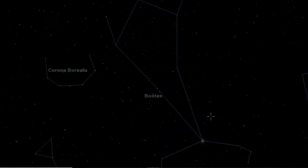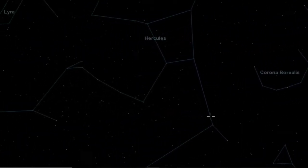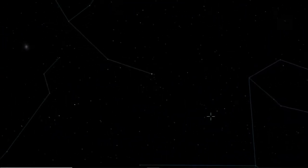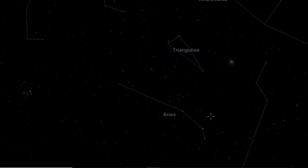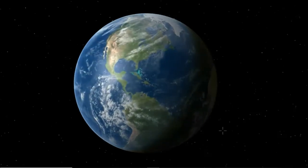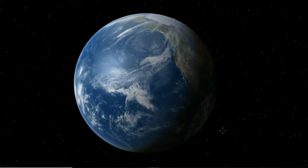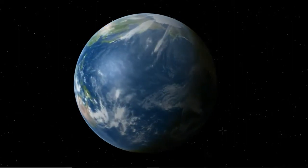The third motion is a little harder to describe and a little harder to simulate, but it has an effect on how the stars are oriented in the night sky. We'll get to this. Point is, our little blue marble is moving a lot, and in many ways.